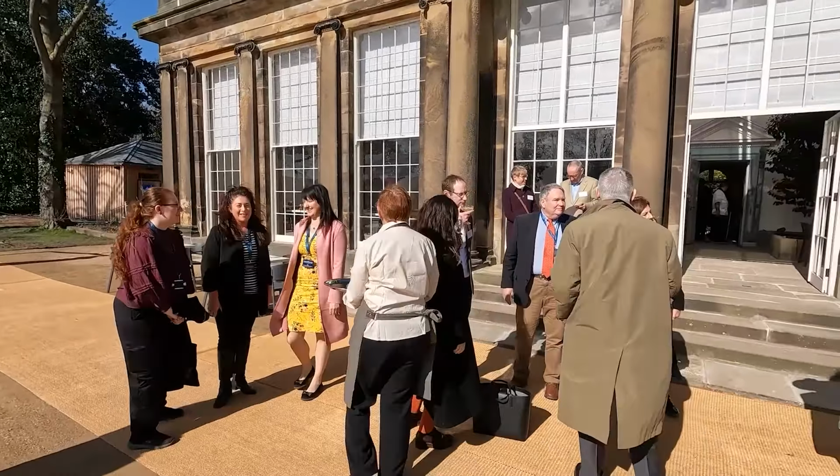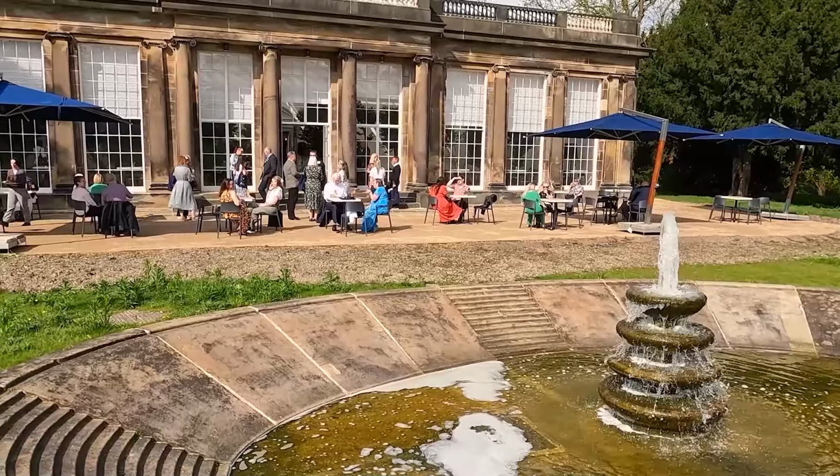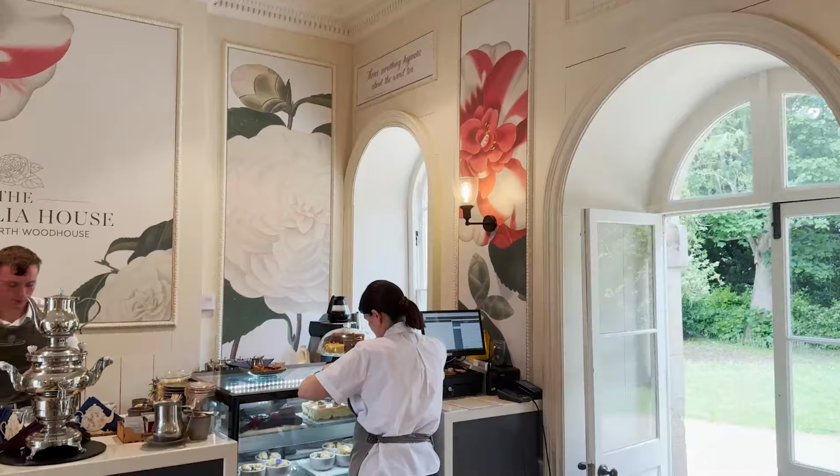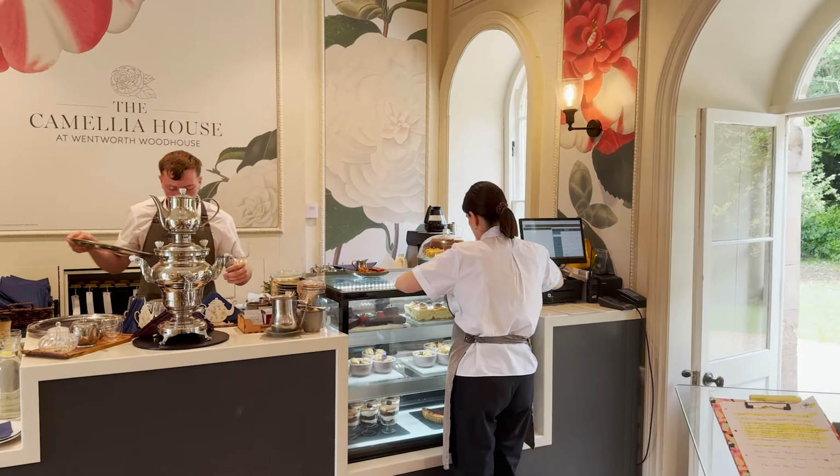The newly regenerated Camellia House now sits proudly at the top of the Wentworth Woodhouse Gardens and is a popular site for visitors and for a wide range of community events.